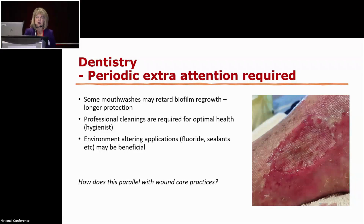So we use mouthwashes to retard biofilm regrowth. After we've cleaned our teeth, we can use these kinds of products so that things slow down so we don't have to be constantly brushing our teeth. And every once in a while, we go to our hygienist and they clean all the nooks and crannies for us because biofilm is never completely gone. And so we can optimize the environment so that our gums are healthier, so that we don't have so many problems. And we have to think about how this parallels with wound care practices because we have the same issues with biofilms in these wounds that are not progressing that we all deal with.